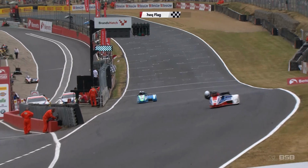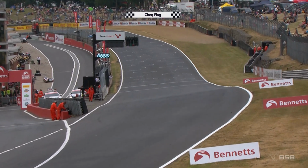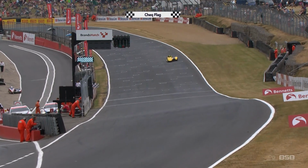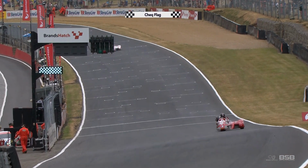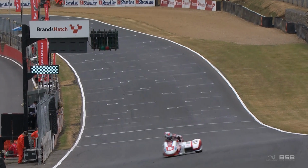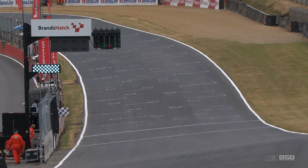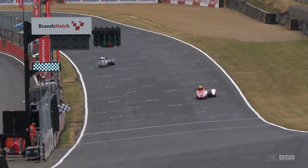But there it is, checkered flag, victory number 2 for Kershaw and Clark. Marching on imperiously in the points tally. Sean and Anthony Hilditch over the line, ahead of the French ladies, and second place for Benetton Birchall. A shake of the hand, congratulating each other. They had no answer for the big engine of Kershaw and Clark.